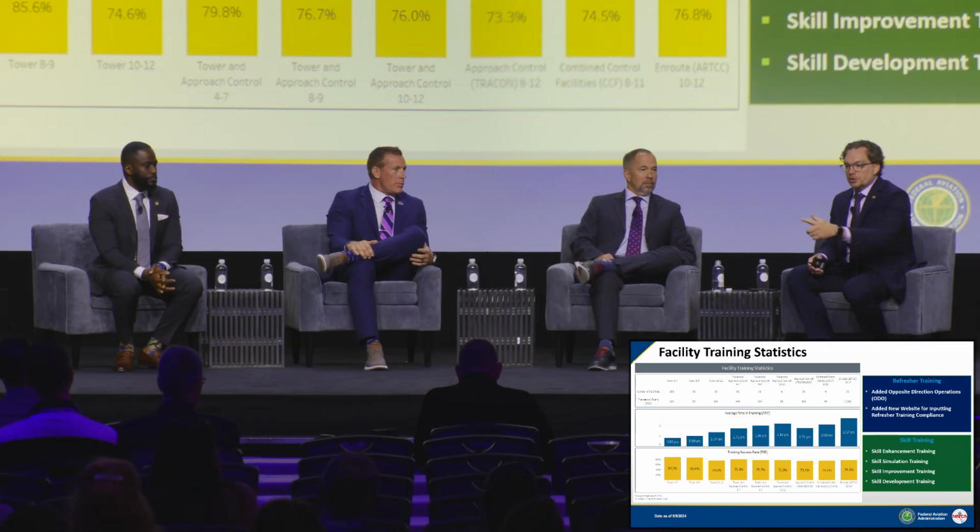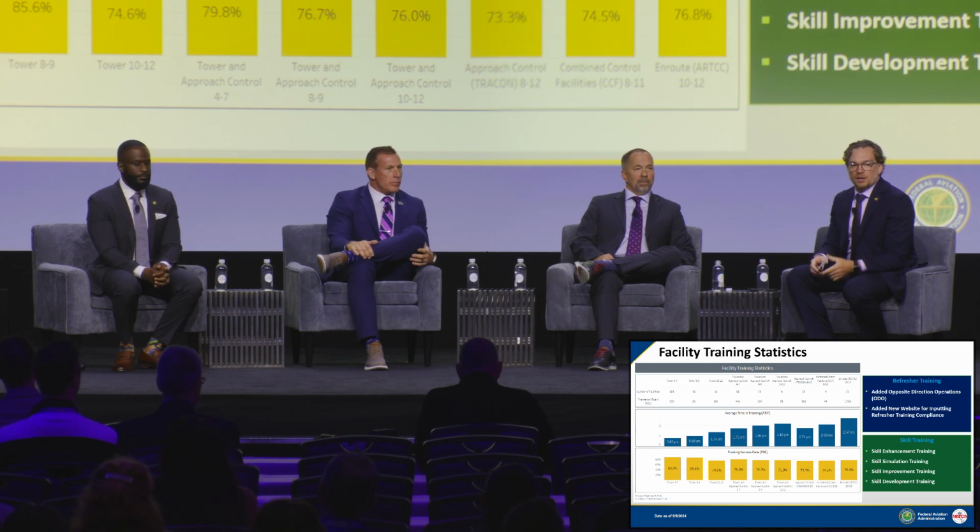I think, could we grab one of those questions out of the Slido there? And has there been any consideration of removing the academy from the training process and just doing all the training at the facility? I think that's what the question is.